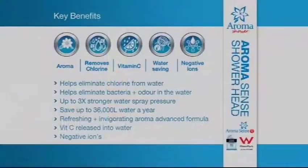Okay, now we have got an illustration here of the benefits of the shower. Just a few to kick you off with: it helps eliminate chlorine from the water.